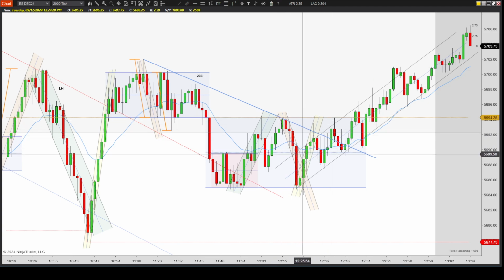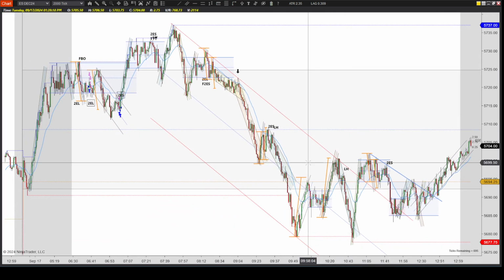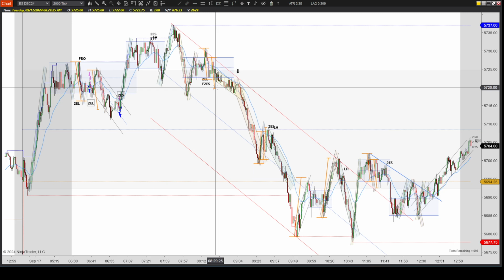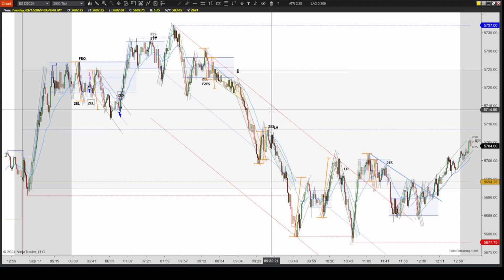So then it chops around and then it rallies into the close. So that's how the market looked today. It was rather interesting, with a few trade setups scattered throughout. There were surprisingly a lot of clean 2-legged measured moves that occurred, but unfortunately I couldn't capitalize on all of them. So hopefully that was helpful.